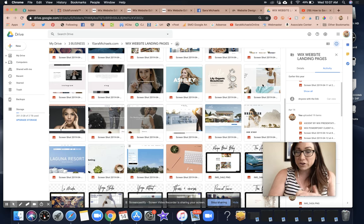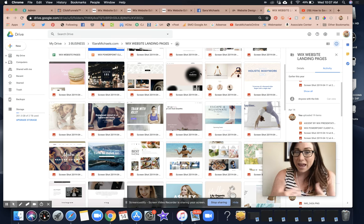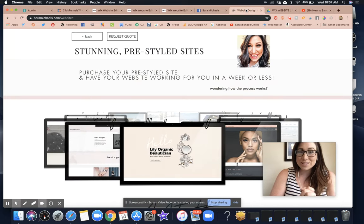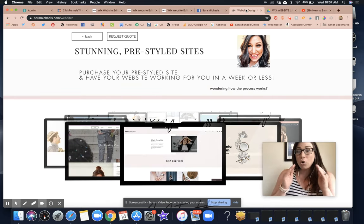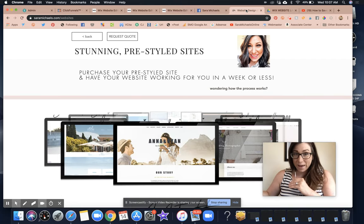So what you're going to be doing is adding these to a gallery, and I'm going to show you how I've chosen to do my gallery, how it looks right now. And remember, if you're a beginner, I don't want you to spend a whole lot of time perfecting this right off the bat.